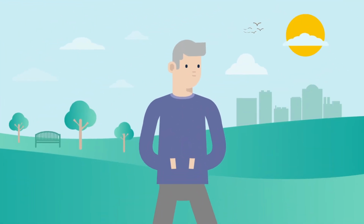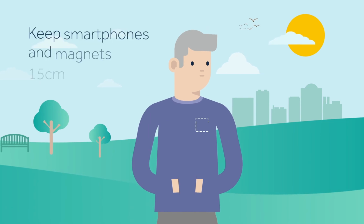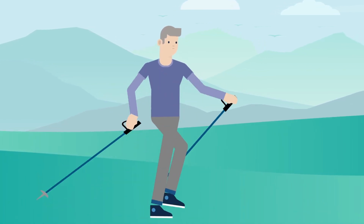There are some precautions for people living with a pacemaker, like keeping a distance of 15 centimeters between your device and your smartphone, or items containing magnets, for example. As long as your doctor has no objections, you can resume all the activities you enjoyed before getting your pacemaker.